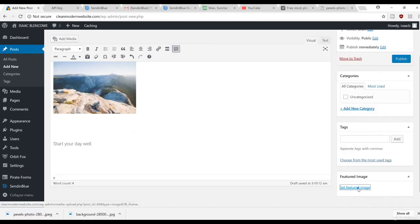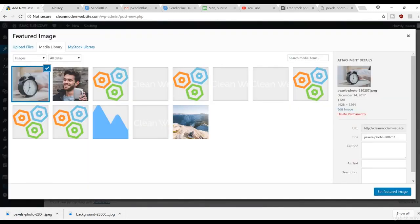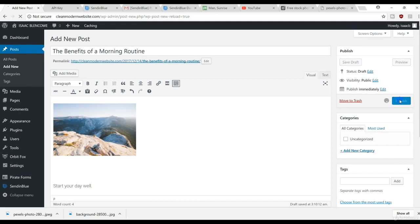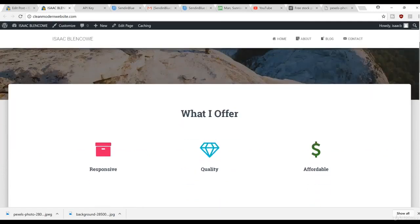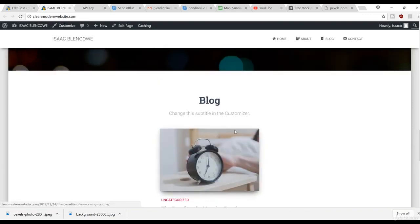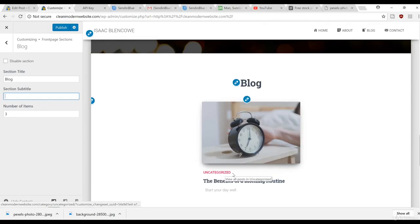And something you always want to remember when you make a blog post is to set a featured image. It's basically the image that'll be displayed on the front of the blog post. You'll see in a minute what I mean. So I've got an image already that I found, and then we just hit set featured image, and then all you do is hit publish. Great. So now if we go back to our site, and there we go. So we've got our blog post, which, whatever is our most recent one, comes up and is displayed here.